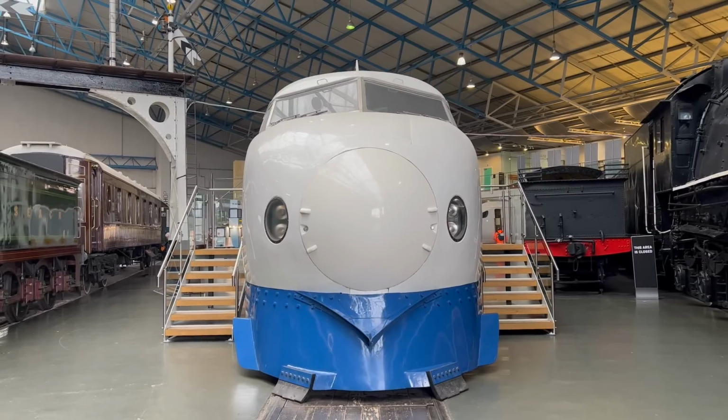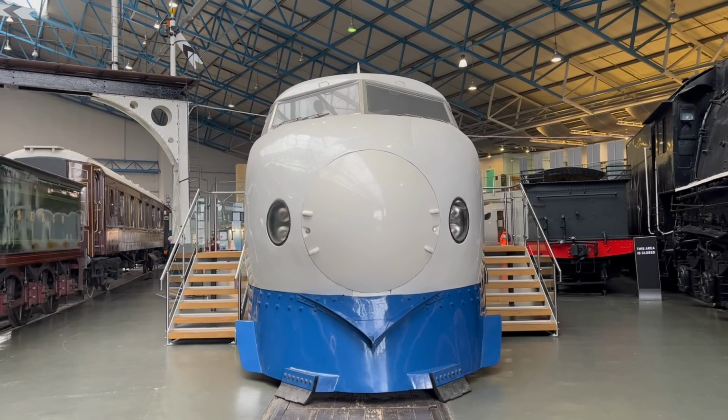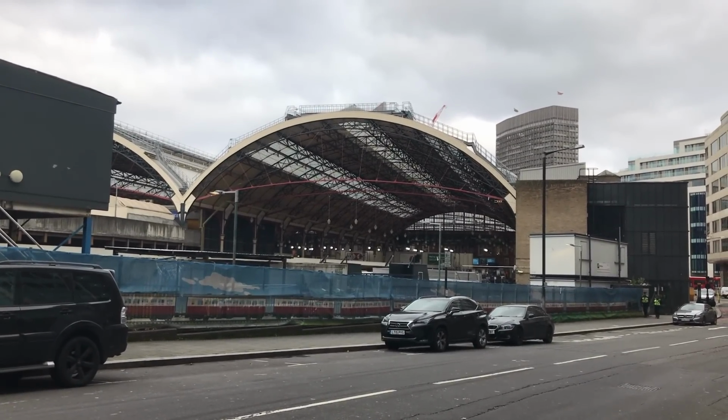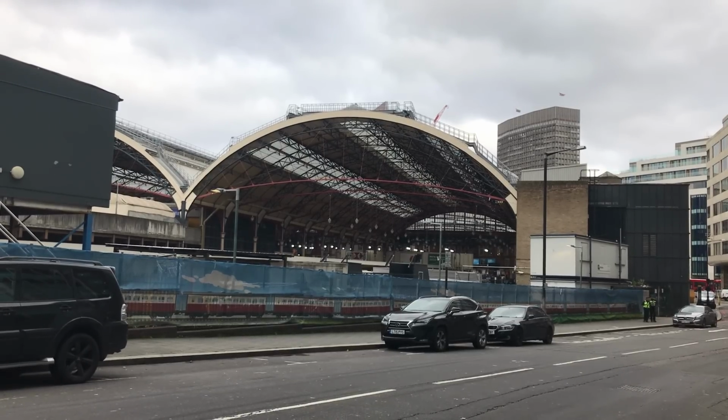Now, when you think about bullet trains, you probably think of something like the Japanese Shinkansen. That's not what Battersea was getting. There was to be a dedicated entrance to Victoria Station on Hudson's Place that would enable passengers to get straight on to the Bullet.